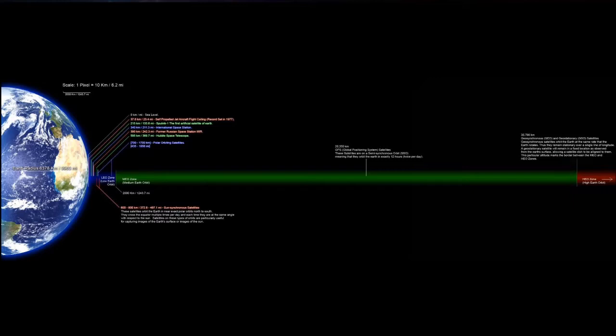So in terms of satellites that we know about, we've got people down here, very close to the surface. We have our GPS, our global positioning satellites, around about 20,000 kilometers away. And then we have our weather satellites in geostationary orbit out here. So when we think about all of the things that are in orbit around Earth, some of them are very close, some of them are far away.